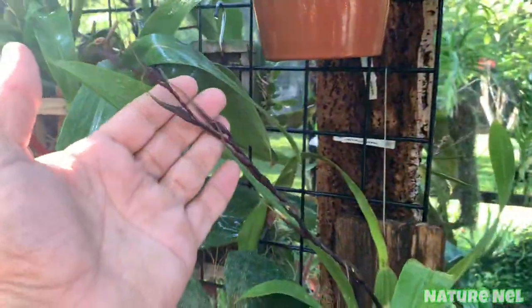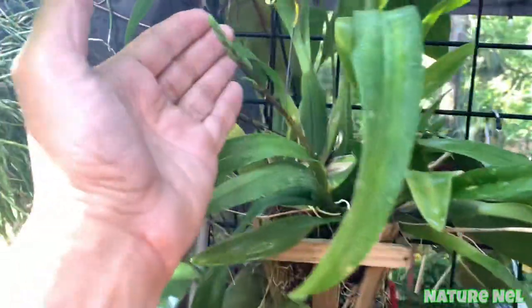And lo and behold, my other one shot a spike. This one is a red one. And look, she's shooting a second one. She almost died on me, by the way.